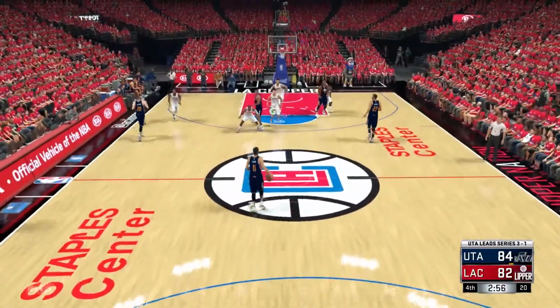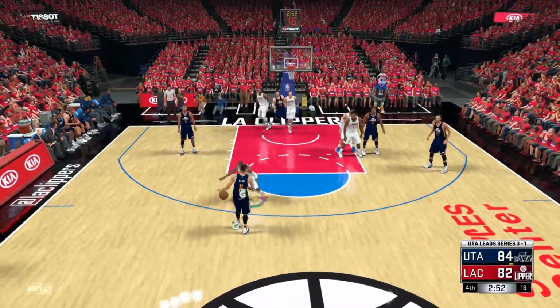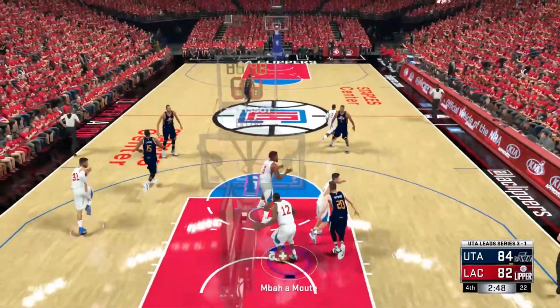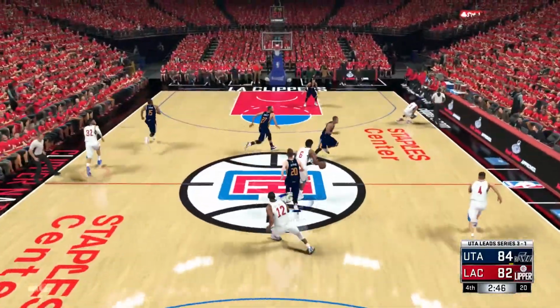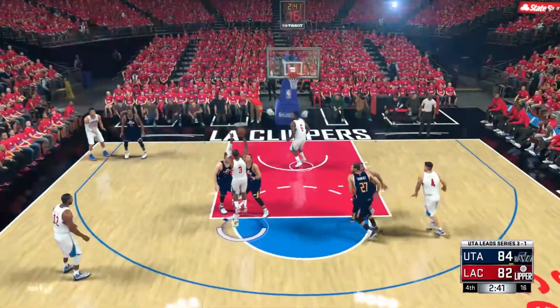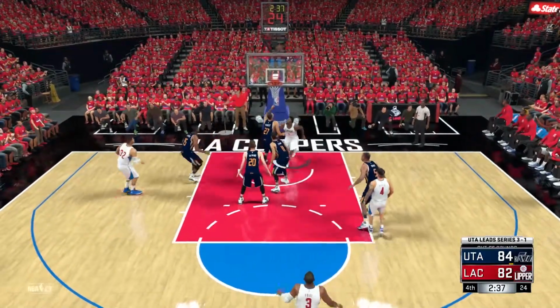Utah's gotten some tough luck from three-point range. In the fourth quarter, they've hit just 1 of 6 from deep. Exum kicks to Hood. And it's Hood again missing. Yeah, great look, but disappointing with the miss. Yeah, but he has to take that shot 10 out of 10 times. It was right there for him. Here's Jordan. Gobert with the block. And it's out of bounds. The Clippers able to retain possession here.